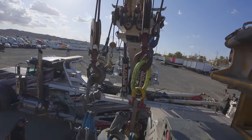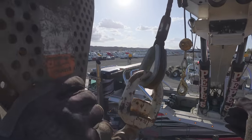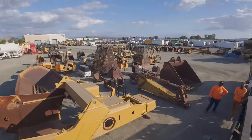It's in free spool. Of course this got caught. Never fails. Okay. Unstuck it.